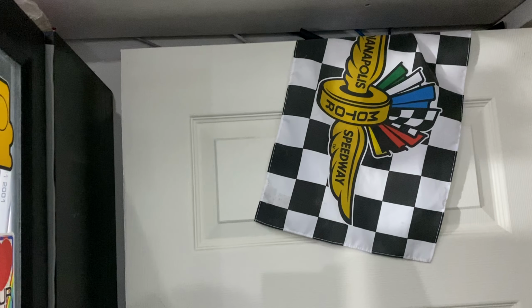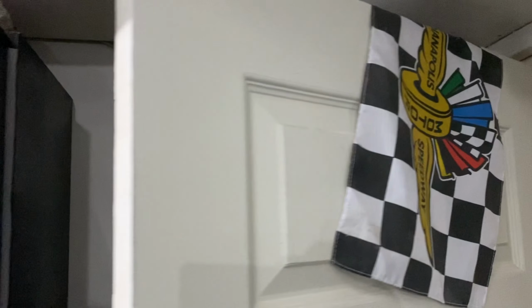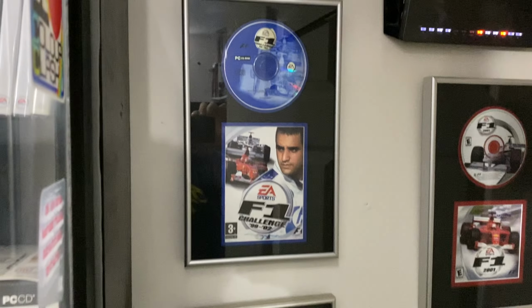Next to the shelves is the doorway, which I'll move out of the way. That flag there is actually from when I took my oldest daughter to Indianapolis one year. Really cool day. These pictures here are from the ISI office. I claimed them.